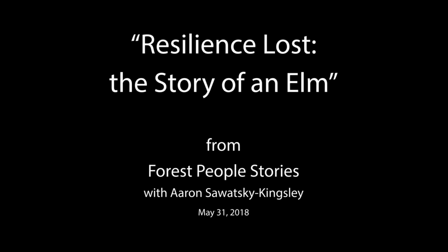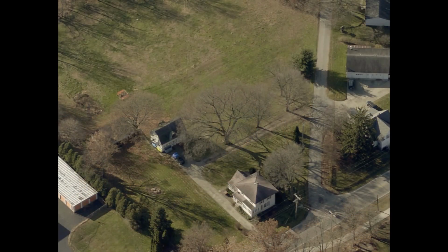Another person called me up and asked me to come and look at a large tree. He suspected it was an elm in his backyard. And so I went out to Cundard Road, which is just off of County Road 45, Wilden Avenue, heading northwest out of town, and went into the backyard, and here was this gigantic elm tree.